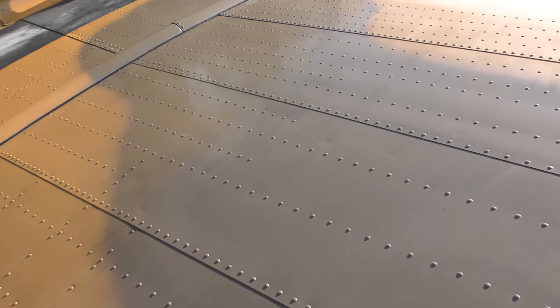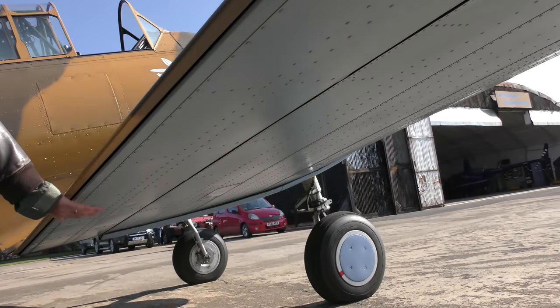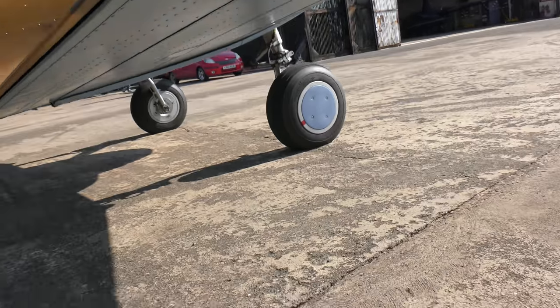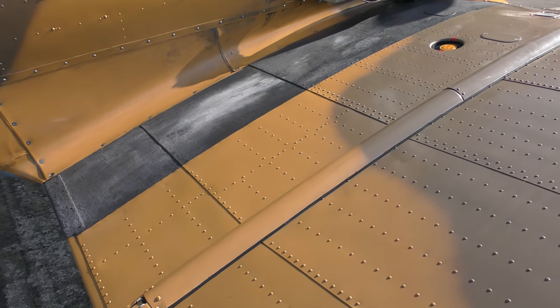Very good. So this is all metal riveted. Split flaps are hidden away under here. They're split flaps, same as the Hurricane. I'll pump those down in a minute. You'll see those in a sec. So are they non-lift generating flaps? They all generate some lift. They change the shape of the wing. They're more drag than anything else.